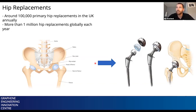Now, hip replacements are probably the most successful surgical intervention ever. There are around 100,000 primary hip replacements in the UK every year, and more than 1 million primary hip replacements globally. When I say primary hip replacement, that means a full hip replacement, but there are other things we can do, like sometimes you can just have a cup replacement, or sometimes you can just replace the head, for example. So it's a very successful, very commonly done procedure, and obviously a huge opportunity for innovation.